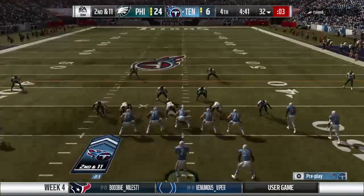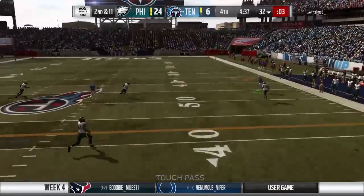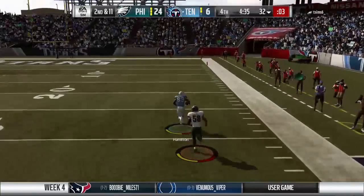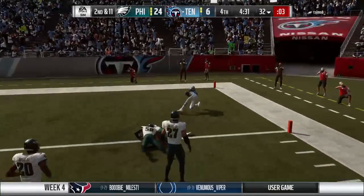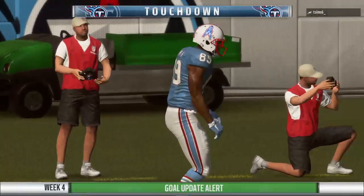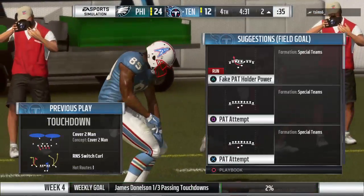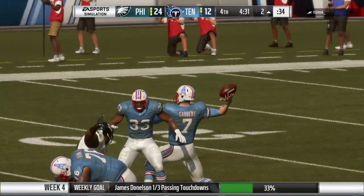Richmond. Throwing, Gabbert. He's going to air one out. And that's caught inside the 35. Touchdown, Titans. Deshaun Hamilton with his first career NFL touchdown. And the Titans are able to cut into that deficit.